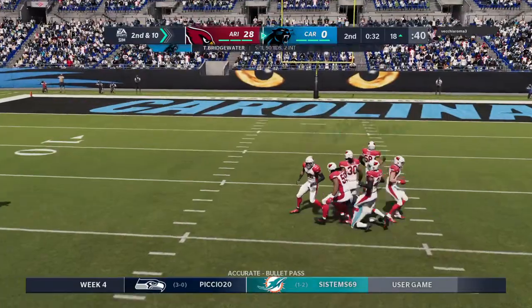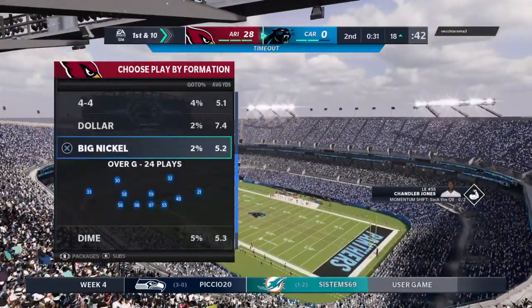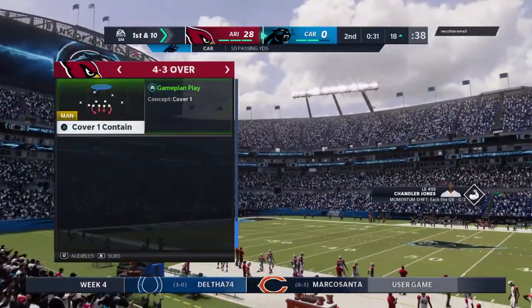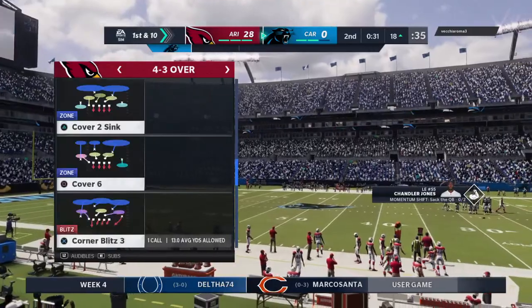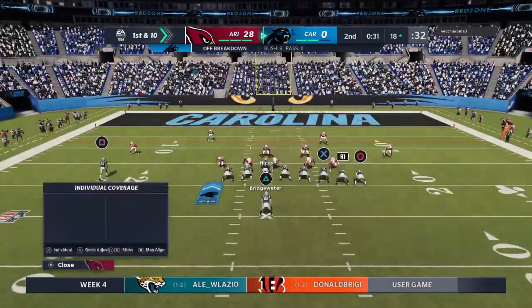To throw, Bridgewater. And they're going to have another first down as the tackle's made here at the Cardinals 18. Now the Panthers going to use the first of their timeouts as they'll stop him with a little over 30 seconds to go in the first half of play. So from inside the 20, here's 1st and 10 at the 18.